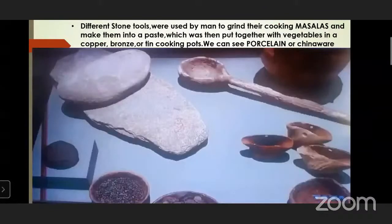Now, you can see the different stone tools on the left side. There's a grinding stone, a heavy stone, which is used to beat all these masalas. So man learned to grind in cooking. And now on the right side, there is a big wooden spoon, which is called a pestle. There's a metal mud pot. And then in the front, there are lamps and decorative items, and some coins. They are made of metals.